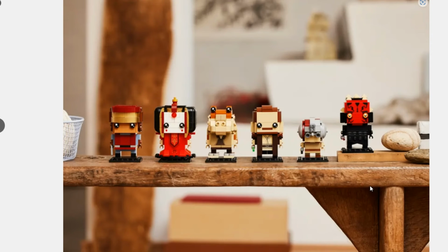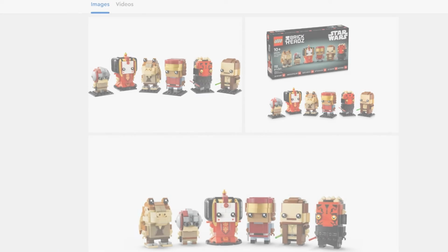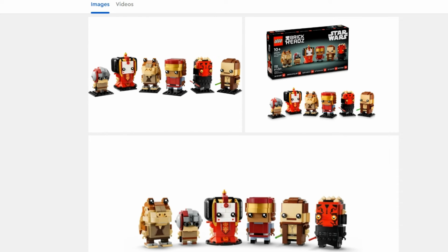I actually think this is pretty good in terms of value, with each figure working out at $9 for the overall $54 price tag. The Amidala and Darth Maul figures are striking, and even though we all despise him, the Jar Jar Binks one is a good representation too.